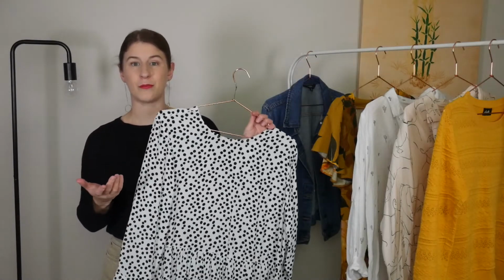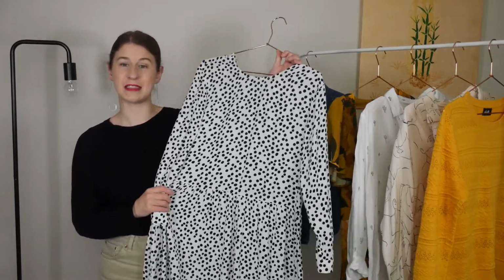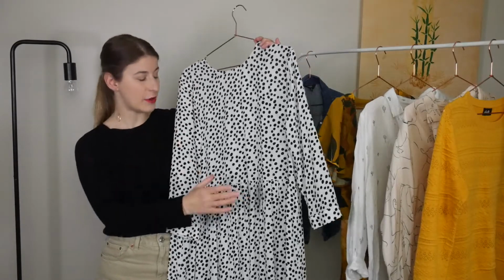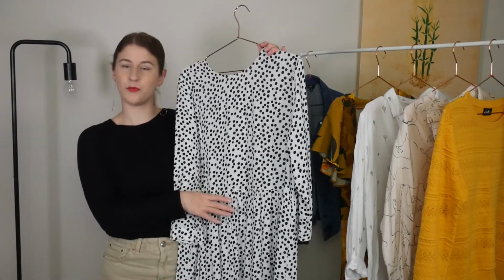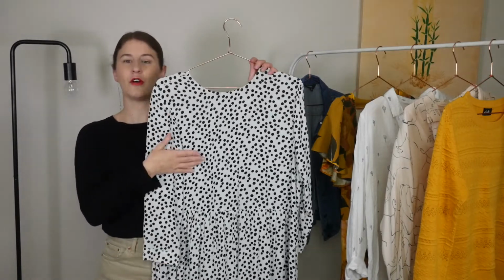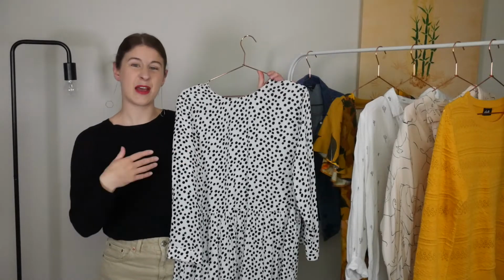If you prefer to have a monochrome wardrobe, then this might be something better suited to you because it is black and white. I've already found this dress to be super versatile. I wore it the other day with a belt around the waist and then a blue jumper tucked in at the front of the belt to make it look more like a skirt, and that was how I was wearing my midi skirts in winter. So I just styled this up in the same way, and it looks really nice like that with a pair of boots.